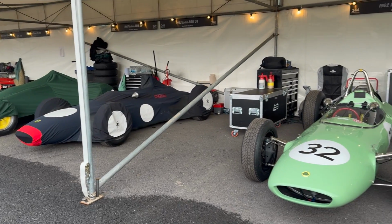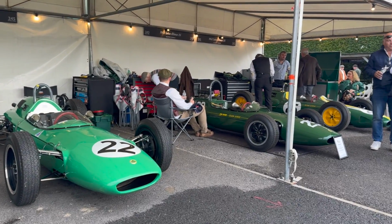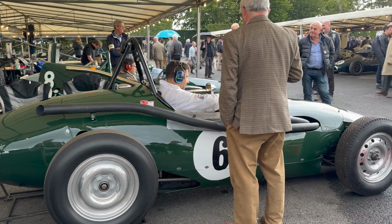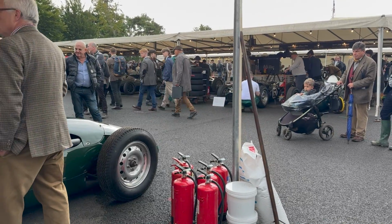Now, if you've never been to Goodwood before, you might be wondering what on earth is going on here. And as part of this, we are visiting the Paddocks. Now, when you go to buy your Goodwood ticket, you'll be offered a chance to add on a Paddock pass. And you'll say to yourself, well, do I bother doing it or not?